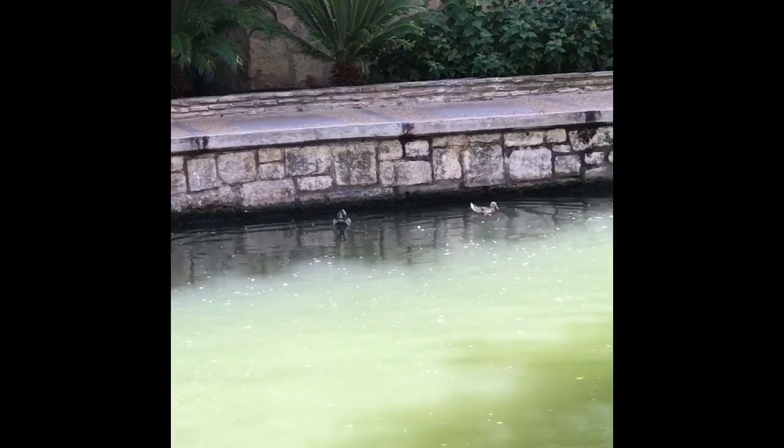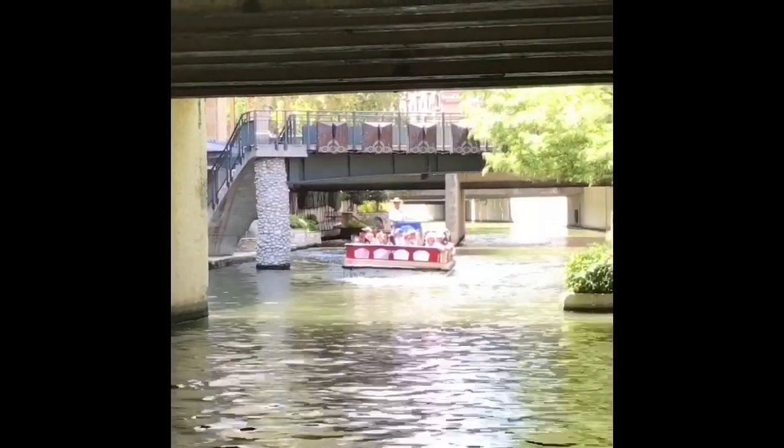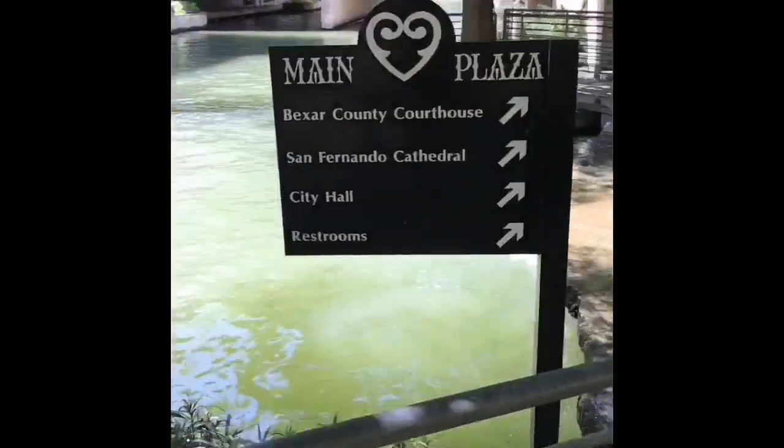Construction for the Riverwalk first began as a river beautification project in 1938. It has developed into a scenic walk for visitors, complete with guided tour boat rides, as well as an endless number of quality hotels and restaurants.